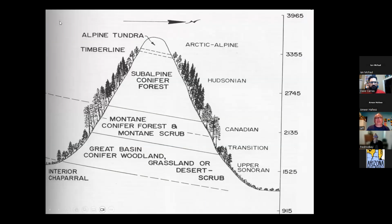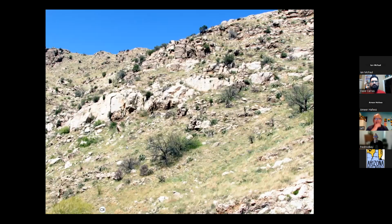This is another look at that. This is higher up. Obviously, we don't have any alpine tundra in our area. Timberline is right about there. But another important aspect: not only is elevation important, latitude is also important, because as you go further north, biodiversity tends to decline in most groups. And that's because the climate gets more rigorous, we'll say, or harsh, you might say.